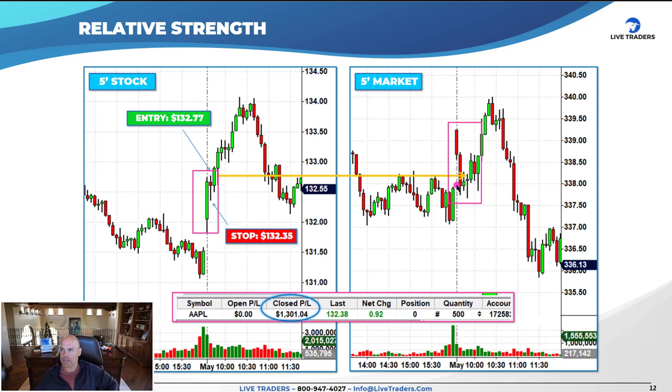I'm expecting a bounce. Well, if my stock is already stronger than the market, and it's giving me a 3-bar play pattern, and I'm expecting the market to bounce, what do you think is going to happen when the market bounces? Think about what I'm saying for a second. The stock is already stronger than the market. The stock has already given me a pattern, and I'm expecting a bounce in the market. Well, my stock should rip. It should lead the market higher, and sure enough, it did.